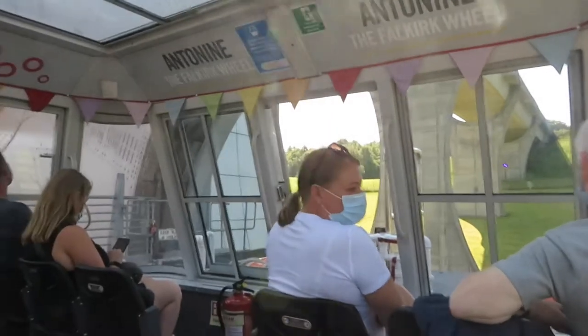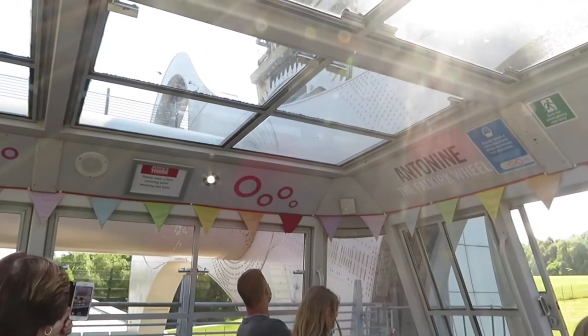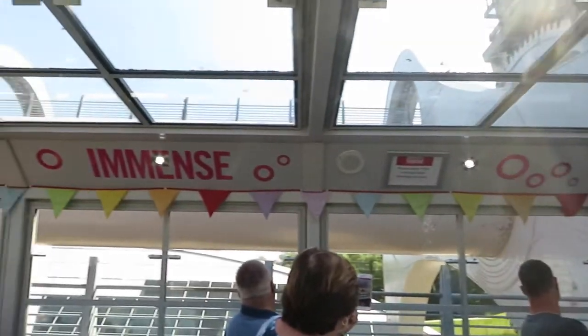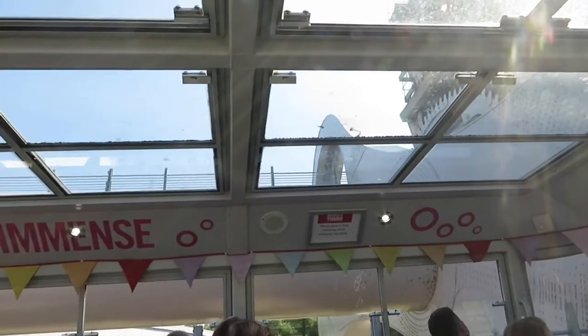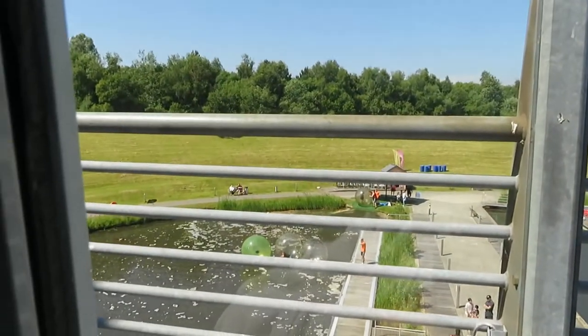The Falkirk Wheel can turn in a clockwise or anti-clockwise direction, and the choice over which way it turns is made by an operator in the control room. To reduce wear on bearings and other moving parts, the operator will evenly distribute the number of times the wheel turns in each direction.